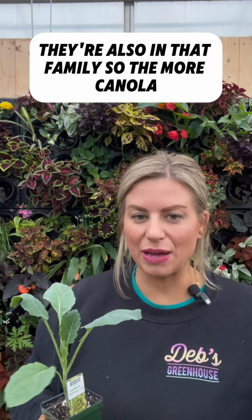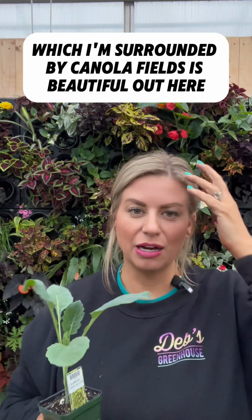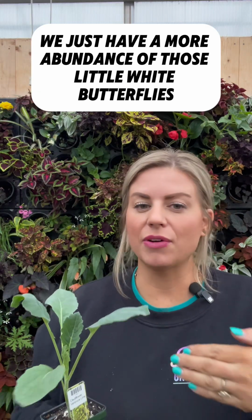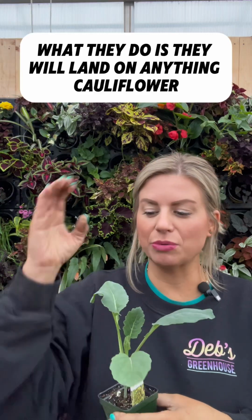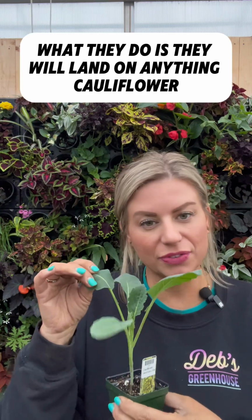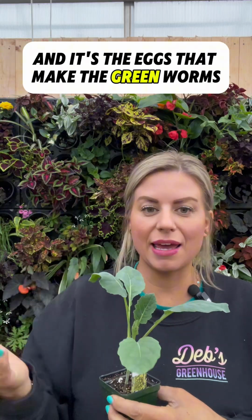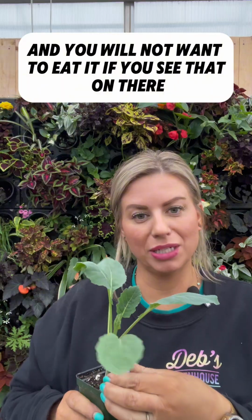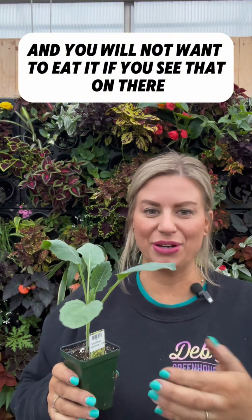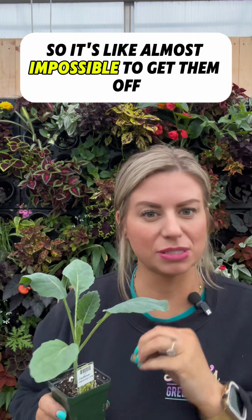They're also in that family. So the more canola, and I'm surrounded by canola fields, it's beautiful out here, but it means we just have a more abundance of those little white butterflies. What they do is they will land on anything cauliflower, broccoli, kale family, and they will lay eggs, and it's the eggs that make the green worms, which is super disgusting, and you will not want to eat it if you see that on there. It's really gross, and they're very sticky and hard to pull off.